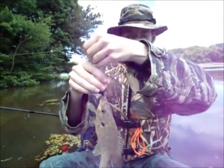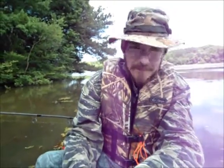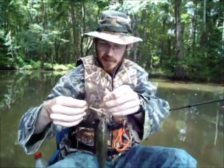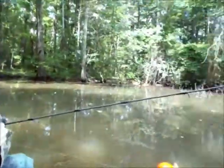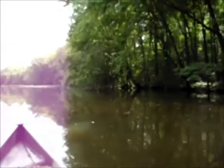We're doing pretty good, I guess. This big guy right here hit that just as soon as it hit the water. So I'm going to keep him and keep going. This little cove right here is just full of these. Take a look at this. I mean, this is like panfish heaven in here.